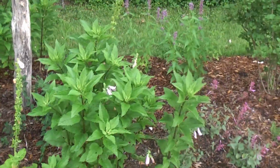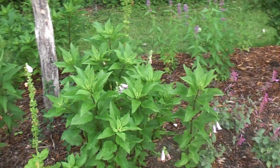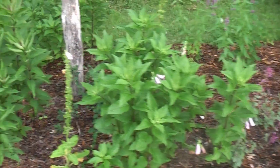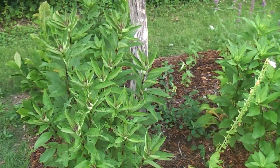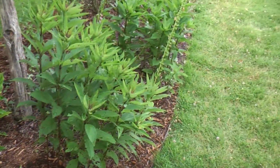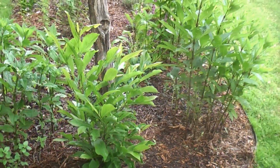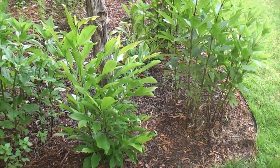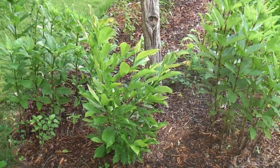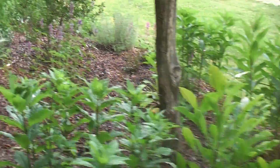Here is my Joe Pye weed. It's a dwarf form of Joe Pye weed. And even the dwarf forms of Joe Pye weed still get 5 foot tall or so, instead of the normal forms, which can get around 8 foot tall or so. Here's a dwarf magnolia called a Betty magnolia, and this thing has taken quite a while. It's taken about 3 years to get to this size, which is a little less than 3 feet at the moment.